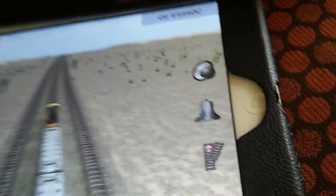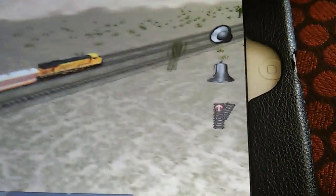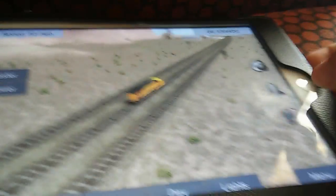BNSF, ES44C4. It's a really fast one. But it's hauling nothing, so that means it's super fast.